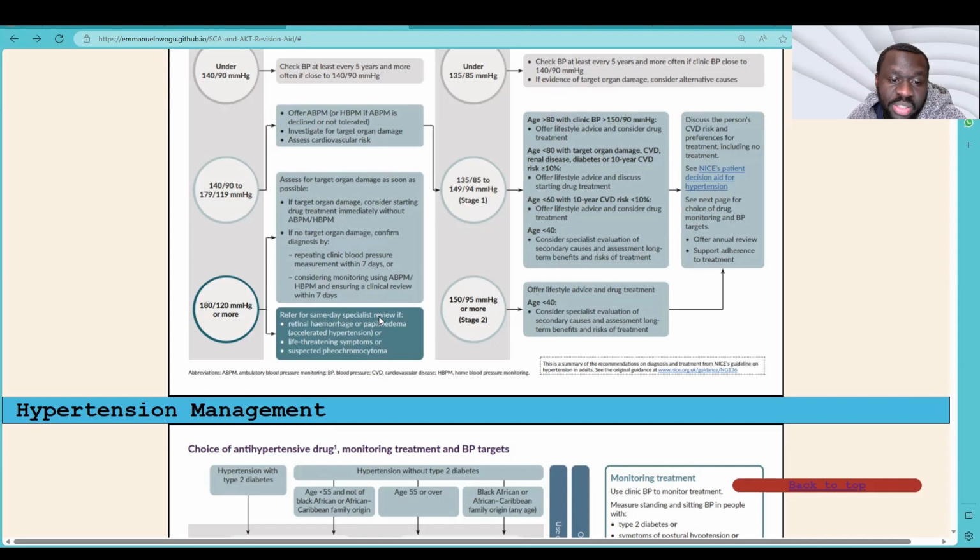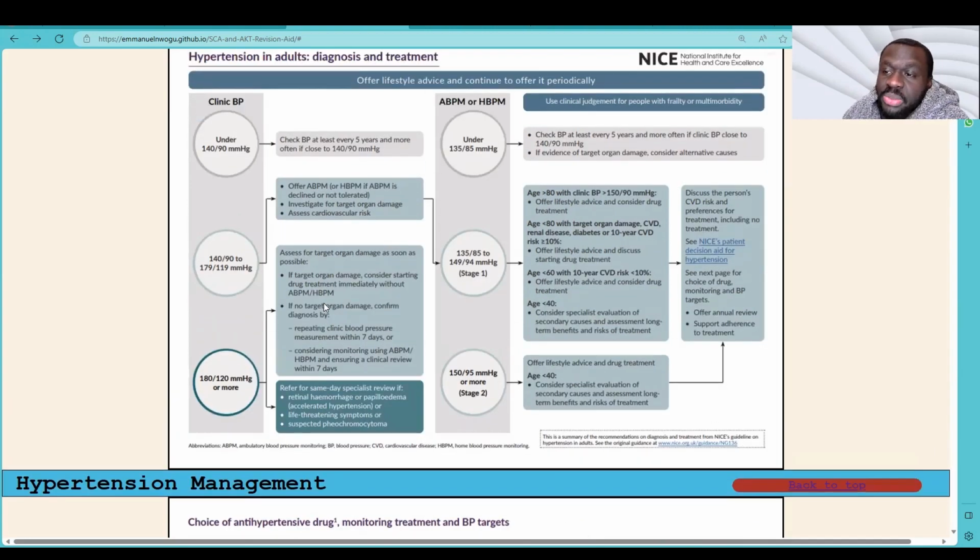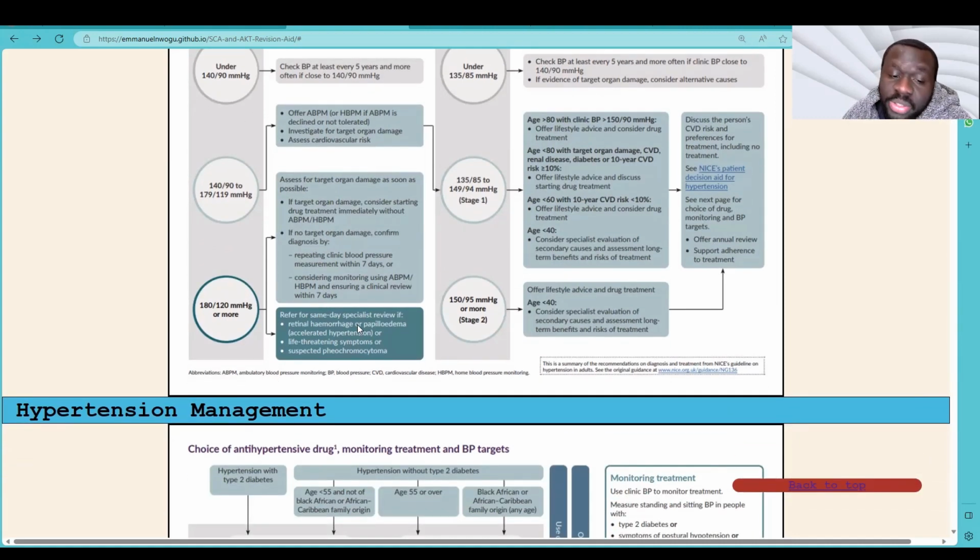Refer for same-day specialist review if there is retinal hemorrhage or papilledema. I'm not sure how many people are very confident in doing fundoscopy in GP without typically using pupil-dilating eye drops. Refer same-day if there are life-threatening symptoms, suspected phaeochromocytoma. So retinal hemorrhage or papilledema is quite tricky, especially when you're not dilating the patient's pupil. You just see some patchy redness in the fundus. I'm not confident calling that retinal hemorrhage, flame-shaped hemorrhage, whatever.